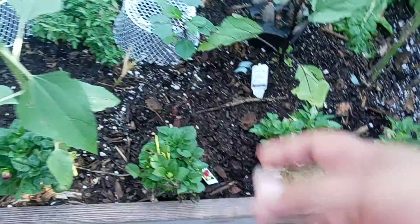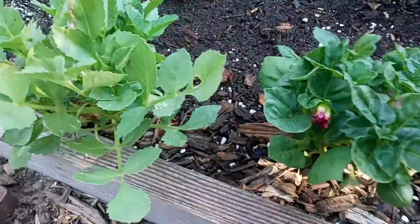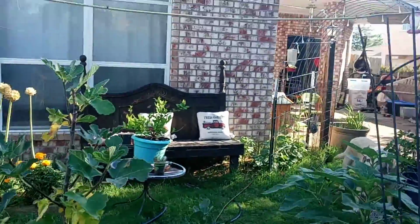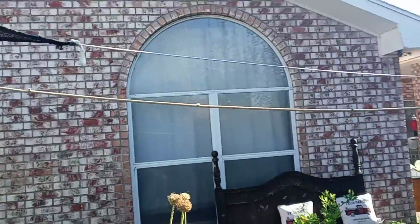And these have been producing flowers. I always come in and pop off the dead flowers, deadhead them, so that it'll keep producing. But that is the garden this season, and it is crazy with growth.